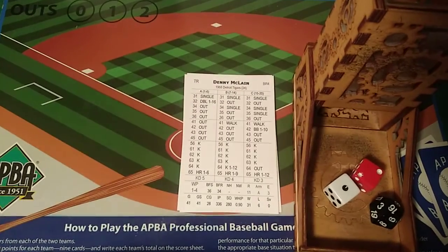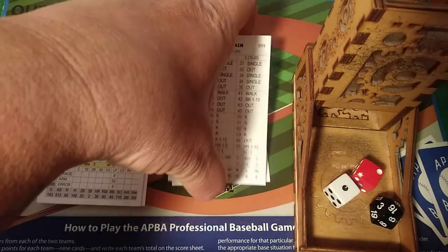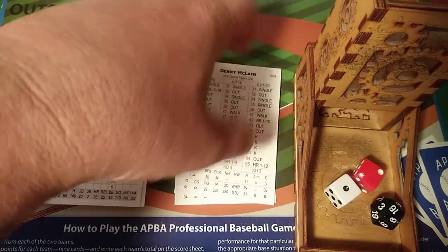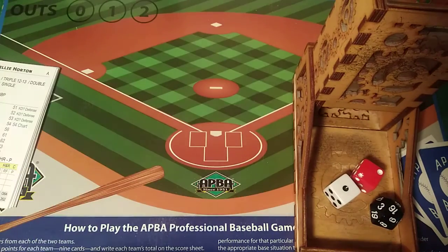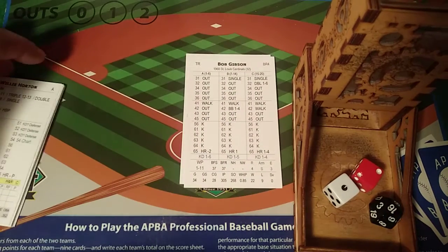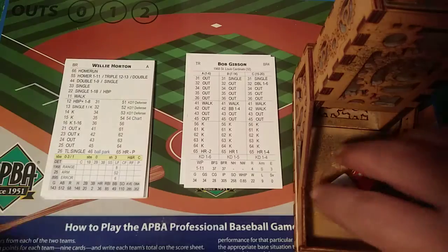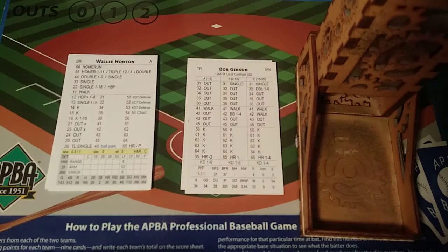Game 1 of the World Series of 1968. I have 8 World Series sets for this game. I figured this one would be the most interesting because of the matchup. I mean, they're all good. 69, 1980, to name a few. I figured this for a first video would be a good matchup.